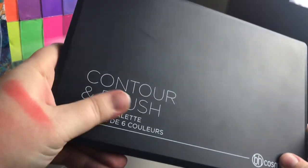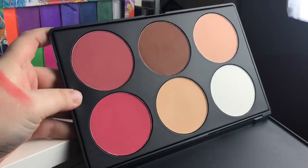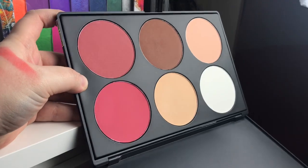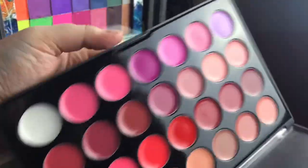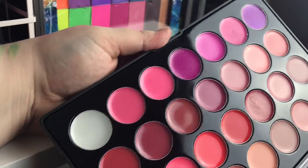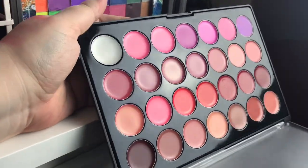And then this I always take with me as well. This is the contour and blush. This is so big, but it's so good. I love this palette. It's really good. And we have, oh, another lip palette. Sorry if you see something else when I'm putting them back, but I have to do it.